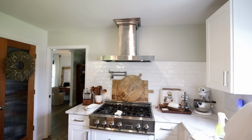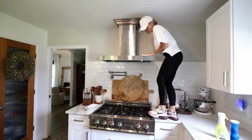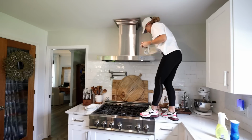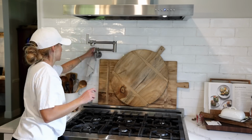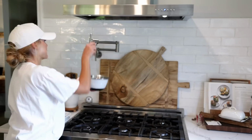Now this is your little reminder to clean your hood vents. Mine were absolutely disgusting. I was actually surprised how dirty they were, so this needs to be done more frequently in my household, that's for sure. Now we're going to quickly wipe down the pot filler. I used the same Clean Freak to cut through the grime because there was a good layer of oil on that as well, which is lovely.